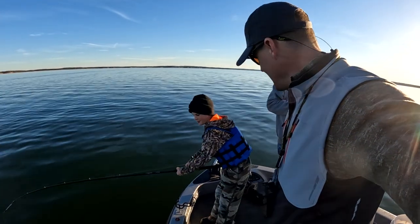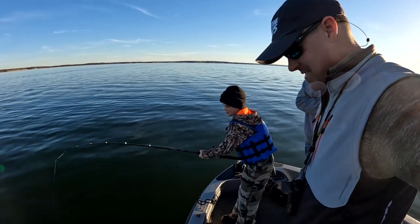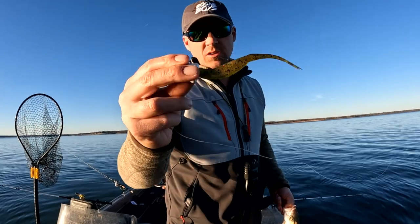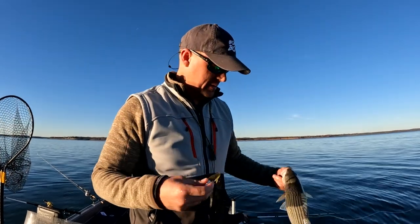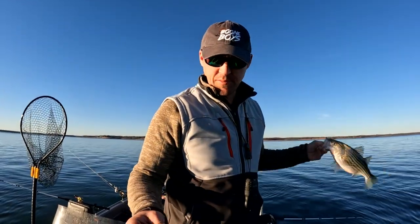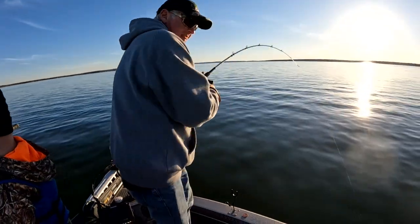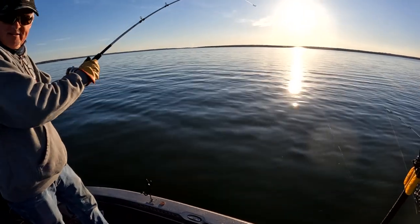I wasn't sure if it was a white at first. We should have traded sides. They're literally hitting all kinds of colors. This is a watermelon right here, and man, this is hitting everything. It doesn't seem like the color's too important. Look at this. And he's got one. Time to switch sides, isn't it?